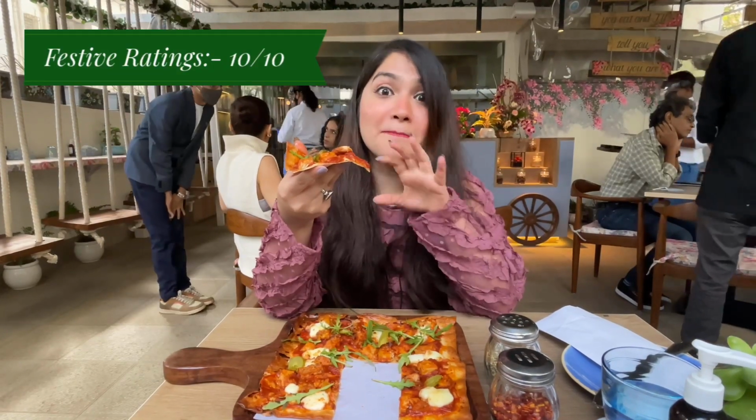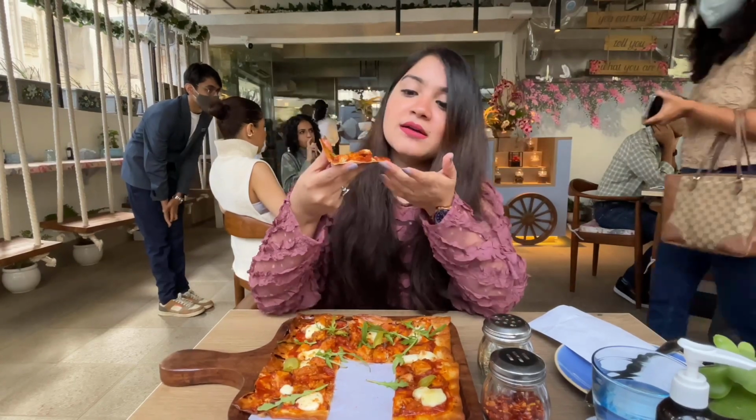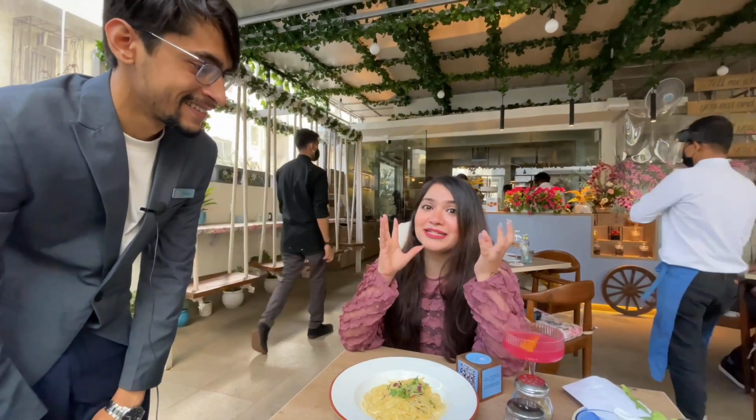Quite tasty, very similar to pizza, but when you take a bite you'll realize that it's a complete flatbread with cheese, chicken and some spicy sauce. Absolutely beautiful dish.